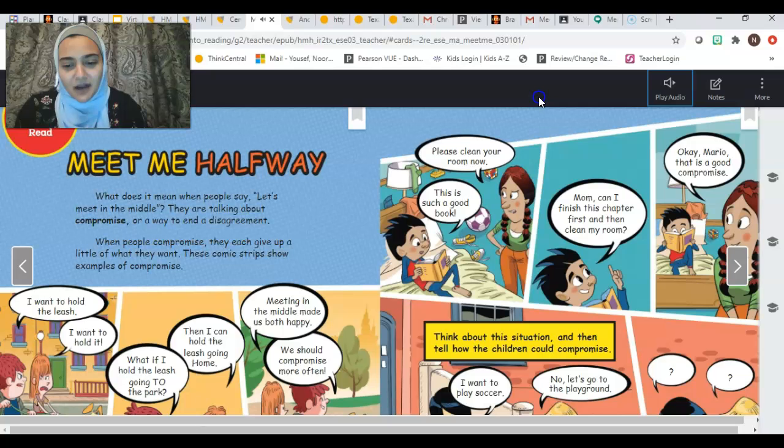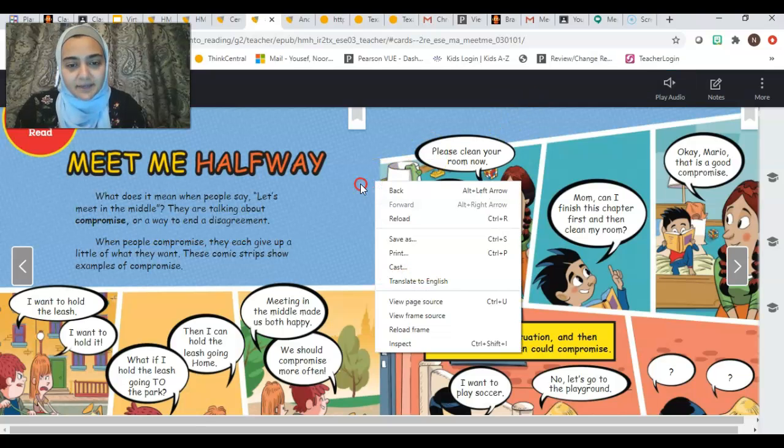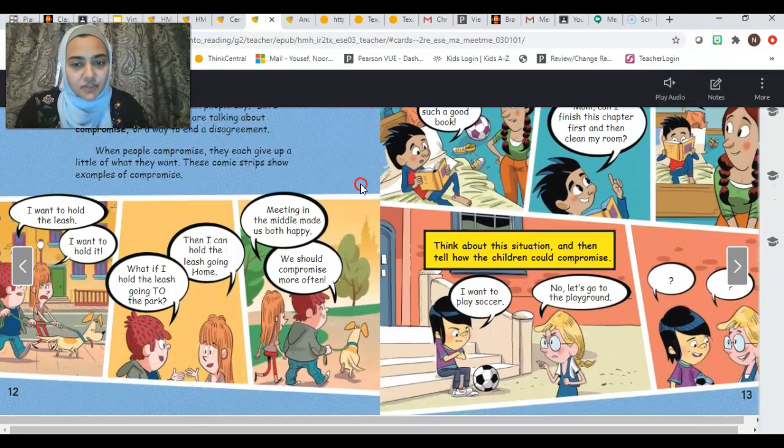So he and his mom met in the middle. She wanted him to clean his room right now, and he just wanted to finish the whole book. So they met in the middle because he said, okay, I'll just read one chapter and then I'll clean my room. And Mom said that was okay. So they compromised. Let's read another example.